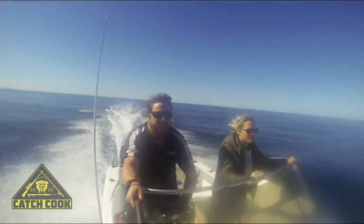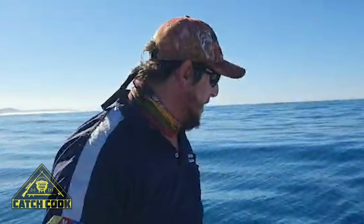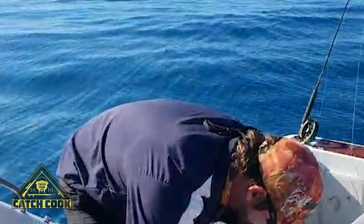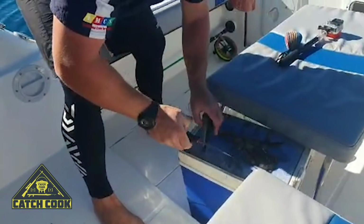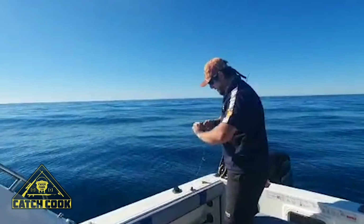All right, I stopped here, one of my favorite spots in Kenton. I call it my Dageraad spot. I'm quickly going to set up another nice trace here, the leg I mean, just like that. I've got a piece of my bokkom sardines. Let's get down there.